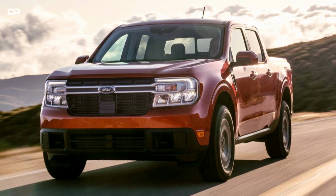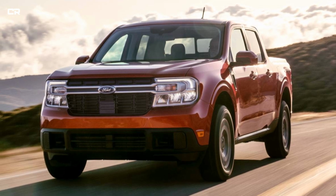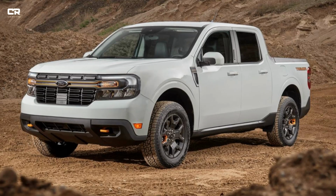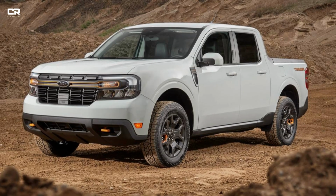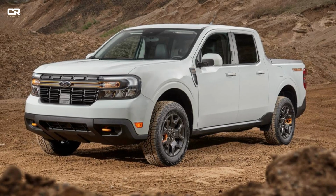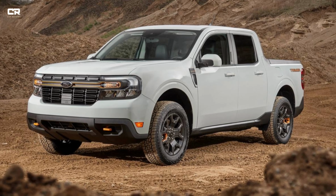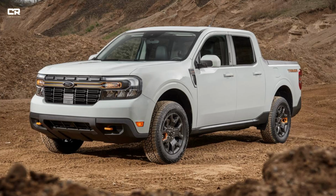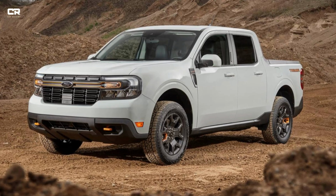One of the most alarming issues was frequent battery software malfunctions, causing the truck to randomly stall while driving. Owners reported sudden hybrid system shutdowns, leaving them stranded in the middle of the road. Some experienced these failures at highway speeds, creating an extreme safety risk.